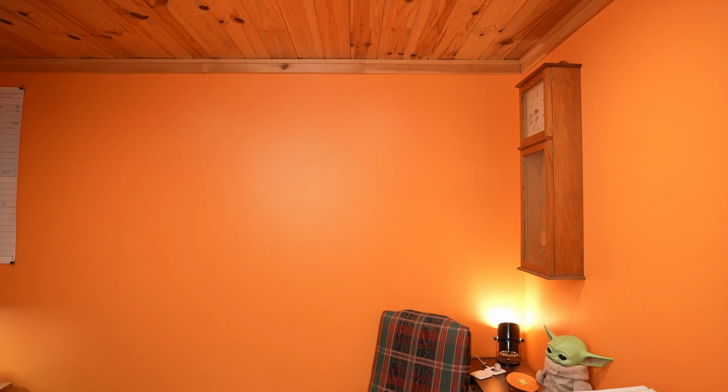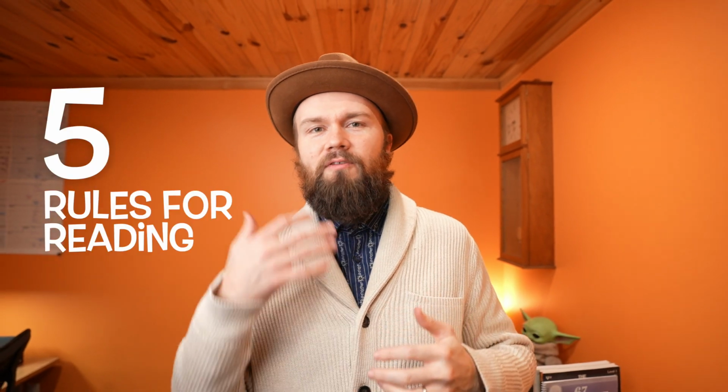But I do now. Or at least I'm much better at it. Thanks to the help and advice from many, I have created for myself 5 rules for reading. Now, this process isn't for every book. I don't apply it to fiction or books I'm looking to be an archivist in or I'm reading for something in class. Those are different processes that I'll talk about in a later video.